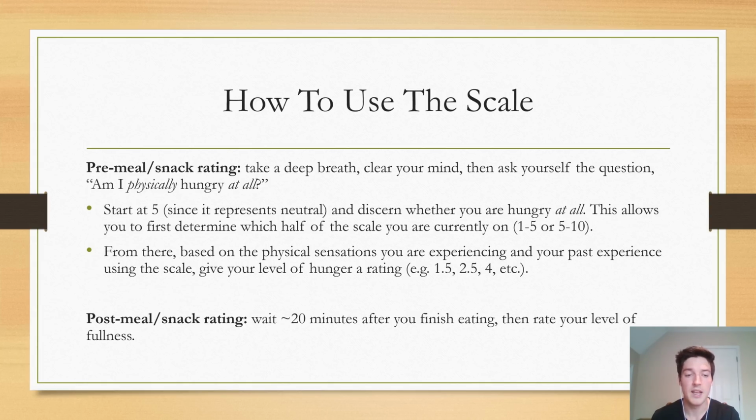The second rating is a post-meal, post-snack rating. And for this one, what you do is you just finish eating, and once you're done eating, you wait about 20 minutes, and then you rate your level of fullness. The reason that on this one you would want to wait 20 minutes after you finish eating versus assigning a number right away is that feelings of fullness can have a delay, and it takes time for your body's feedback to you to be felt and interpreted. So this 20-minute period allows sufficient time for that feedback.